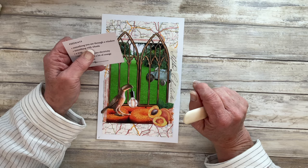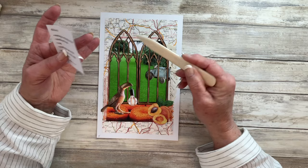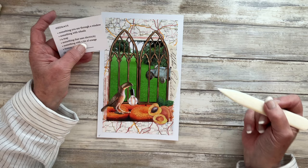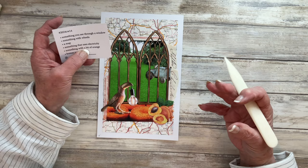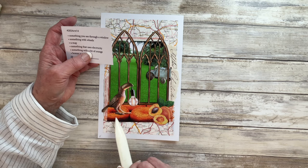A map. Well, I've got my German map here, a vintage German map. And I chose that one particularly, as I've said previously, because of the hints of orange and reddy tones on it. Something that uses electricity. I've got my toucan lamp down here. Something with a bit of orange. Well, I didn't use a bit as in a small amount, because I've got quite a heavy chunk of orange on this page. I've got an orange glow on my toucan's tummy here. I've got these orange bagels, and I've got these peaches down here.